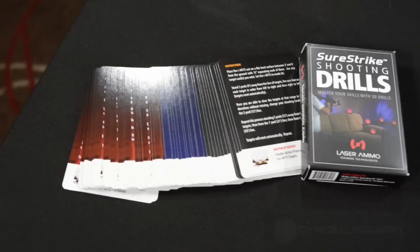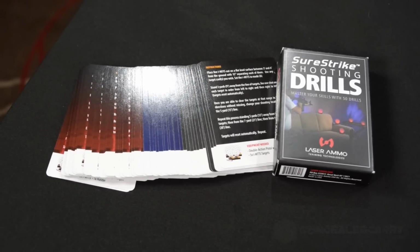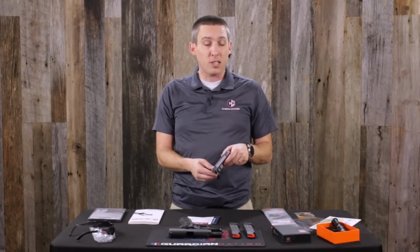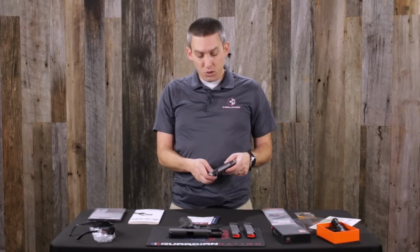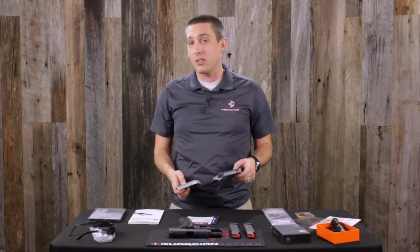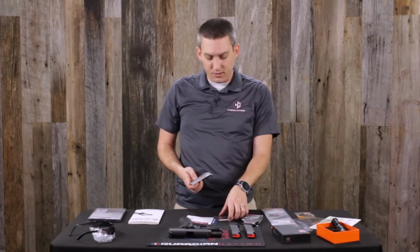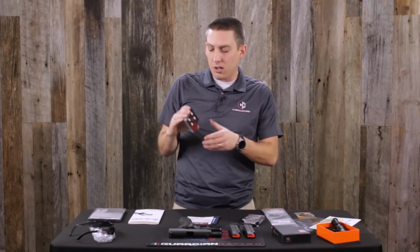All right, last on here is the Sure Strike Shooting Drill Cards, MSRP $14.95. These are from Laser Ammo. Now, these are designed to work with Laser Ammo products, specifically with their targets, but you can use these cards in this product without their targets. I don't actually have the Laser Ammo targets. I do use some of their laser inserts for some of my dry fire training. But these cards are pretty cool.